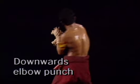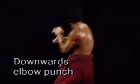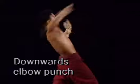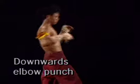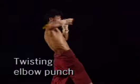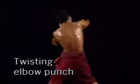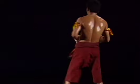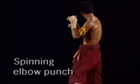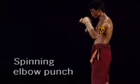First, the downward elbow punch. This punch is delivered in a curved downward direction. The twisting elbow punch, a reverse punch delivered slightly downward. The spring elbow punch, a reverse punch delivered horizontally.